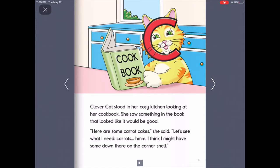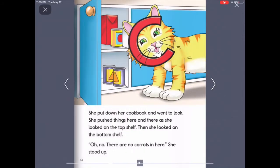Clever Cat stood in her cozy kitchen looking at her cookbook. She saw something in the book that looked like it would be good. "Here are some carrot cakes," she said. "Let's see what I need. Carrots. I think I might have some down there on the corner shelf." She put down her cookbook and went to look.